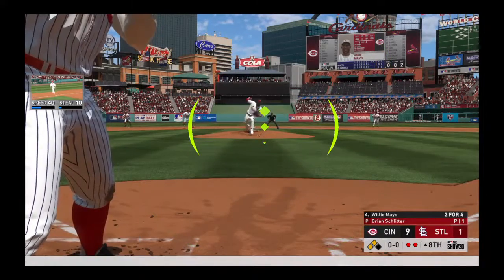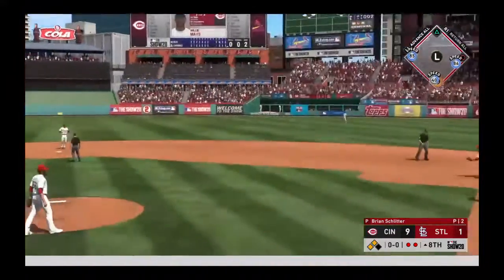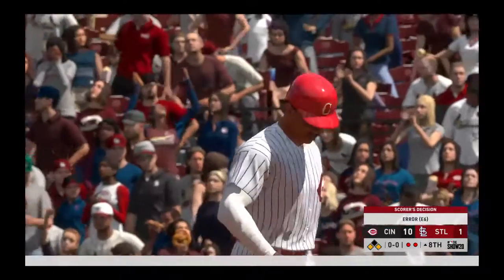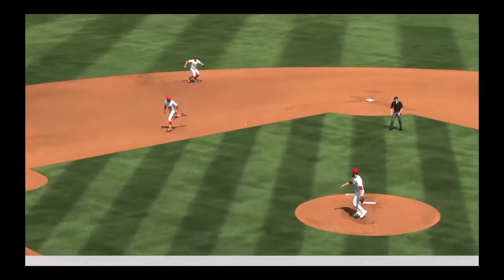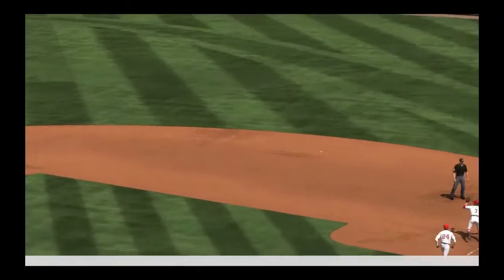Here comes the first pitch. Hit on the ground out to short. Trammell's got it. And the throw pulls the first baseman off the bag, and he's safe at first. Well, if anybody was wondering why they're losing, there's the reason. When you're given a chance to make a big play, you've got to make it, or you're going to be on the wrong end of games more often than not.